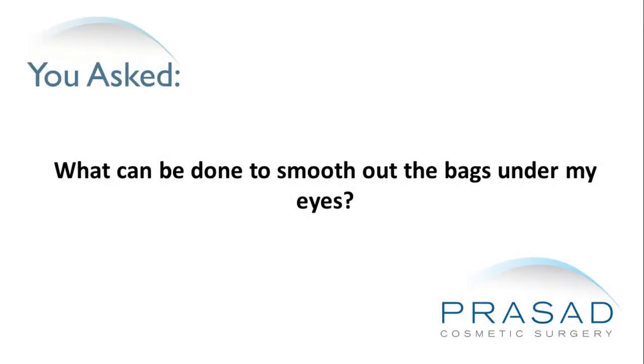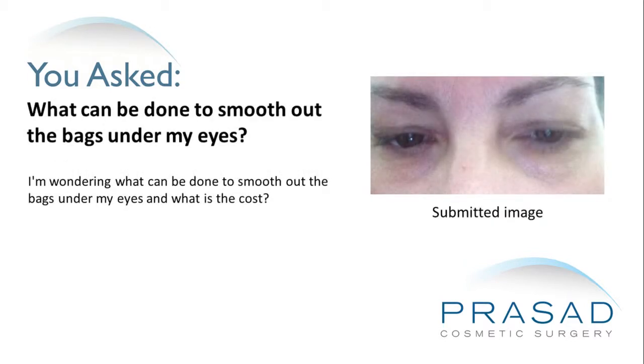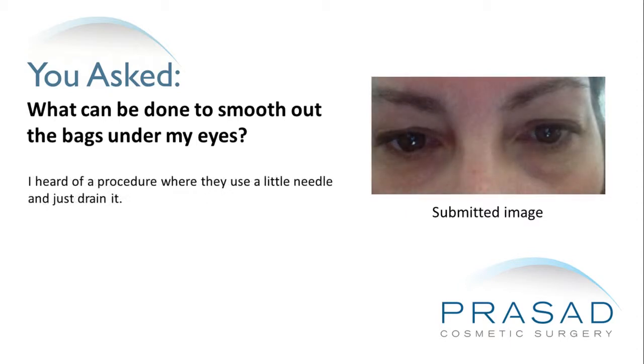What can be done to smooth out the bags under my eyes? I'm wondering what can be done to smooth out the bags under my eyes and what is the cost. I heard of a procedure where they use a little needle and just drain it.